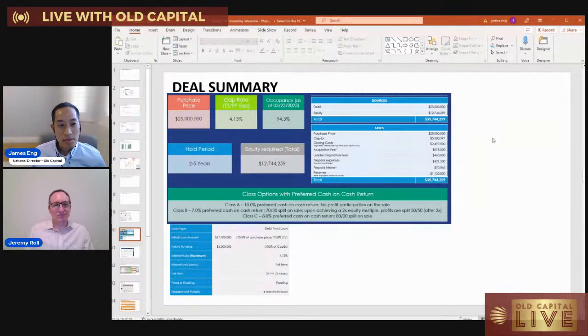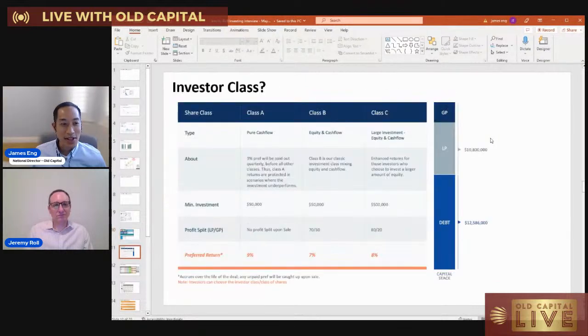All right. So we got development, value add. So this is a different deal. But there are different classes that people are allocating into. You've got your Class A, which is just cash flow, no profit split. And then Class B, you've got a 7% preferred 70-30. And in Class C, you get a little bit more. If you put in 500,000, you do 8% preferred 80-20.